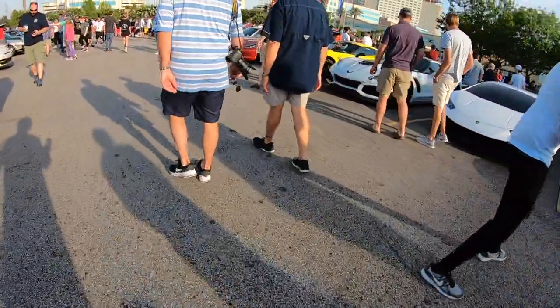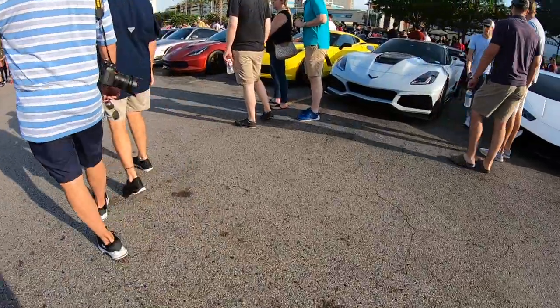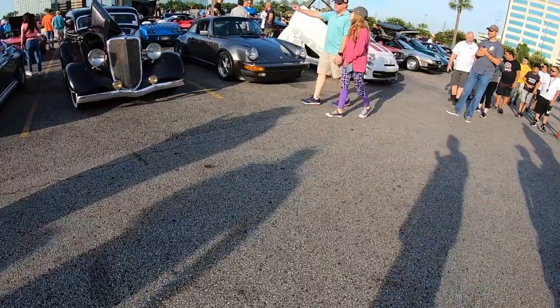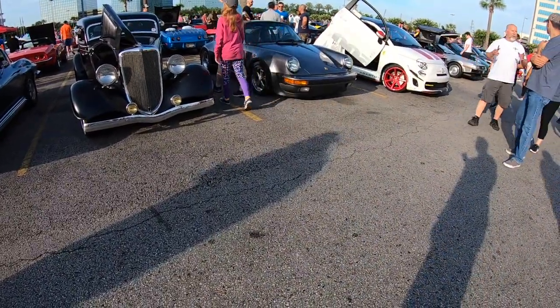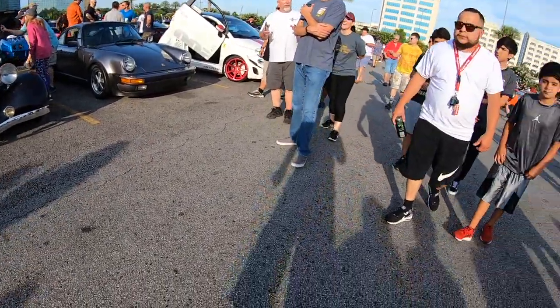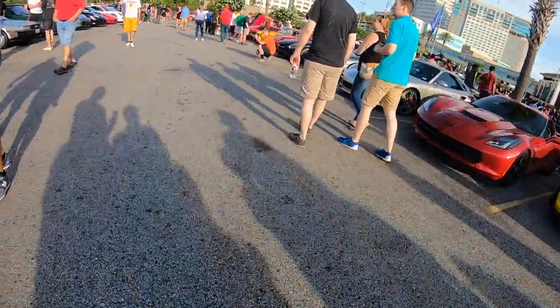like just swerving like high traffic. That's my dream. Yeah, that's a sweet car.